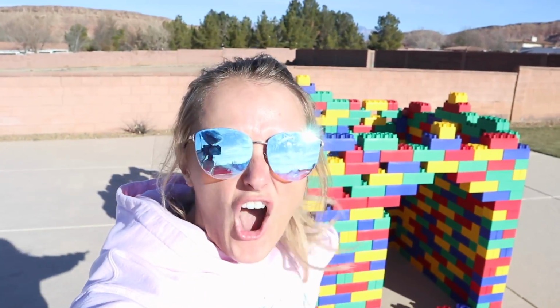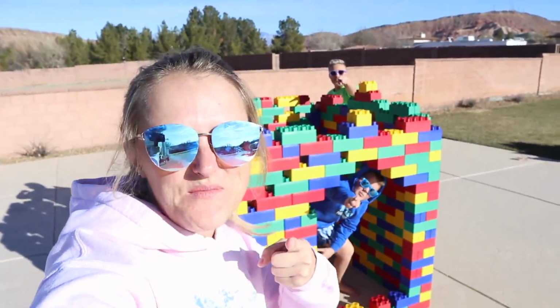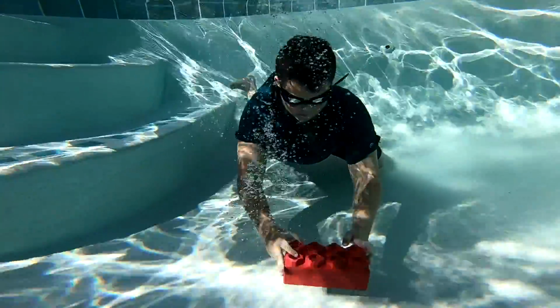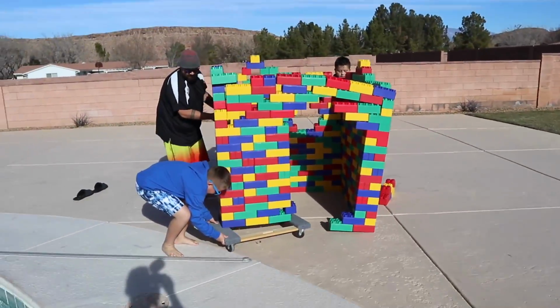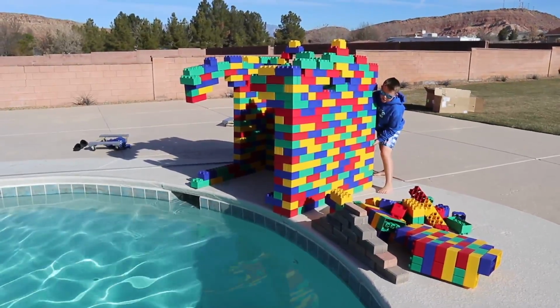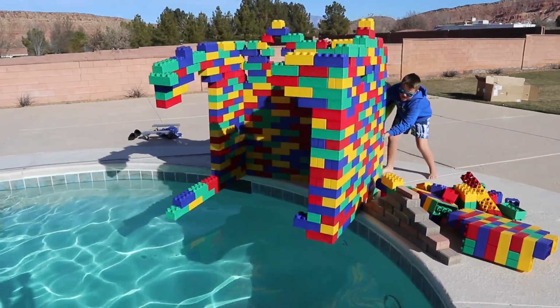Attempt to sink our giant Lego box fort into the bottom of the swimming pool because every day's a new day. Let's make it an awesome one. Will an individual block sink? Don't break it, though. Careful. And three, two, one, go!